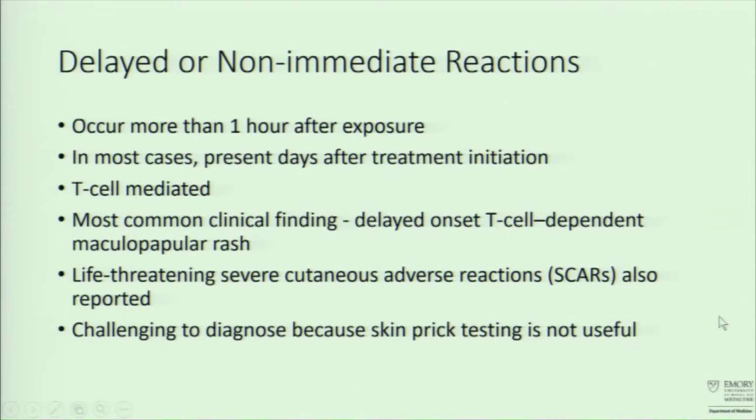I'm going to skip over type 2 and type 3 since they're not seen very frequently. I'm going to talk briefly about delayed or non-immediate reactions, which are thought to be T-cell mediated. And these occur more than an hour after exposure, and in most cases happen several days into the treatment course, or sometimes even weeks into the treatment course. The most common clinical finding is this delayed onset, non-specific, benign, T-cell dependent maculopapular exanthem, or just this rash that tends to resolve spontaneously. However, although far less frequent, life-threatening severe cutaneous adverse reactions or SCARs have also been reported.